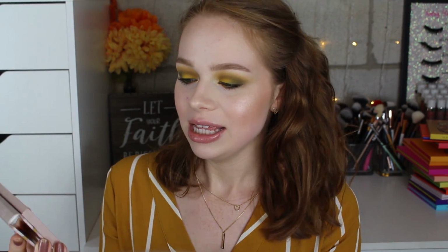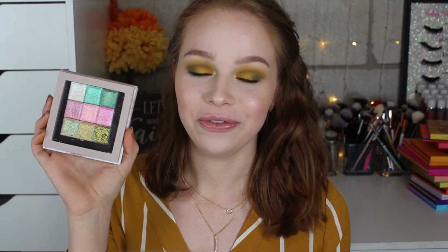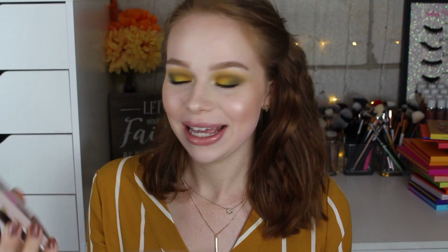I think that even though the shape is a little bit different and it's going to make me anxious to add these to other single shadows to do palettes and stuff, I do appreciate how they look together and how they're supposed to look like a stained glass window. I think that the aesthetic is really cool and the shifts are beautiful. So I'm really excited all in all.